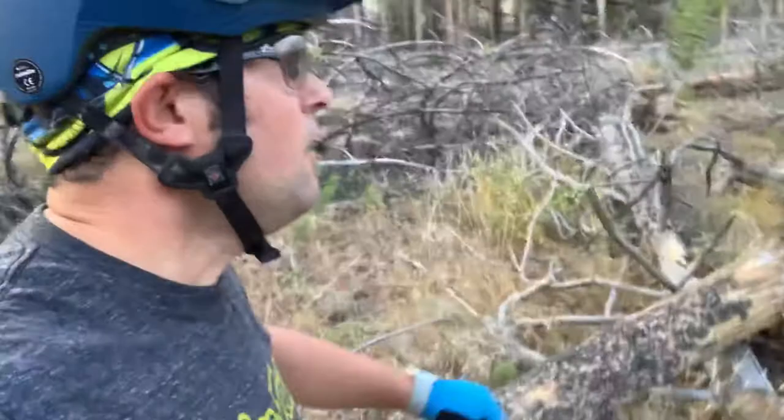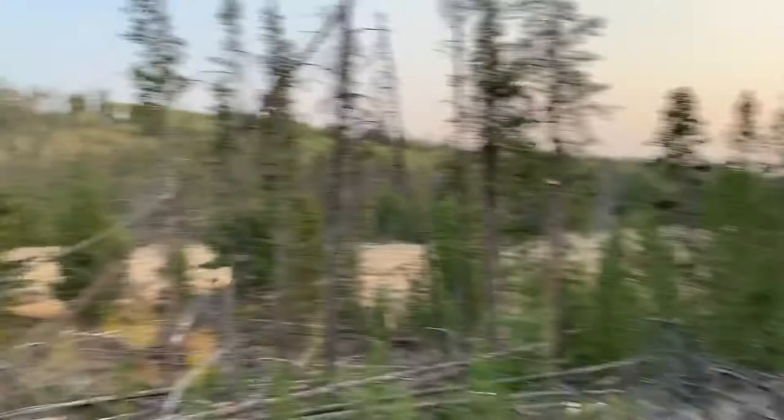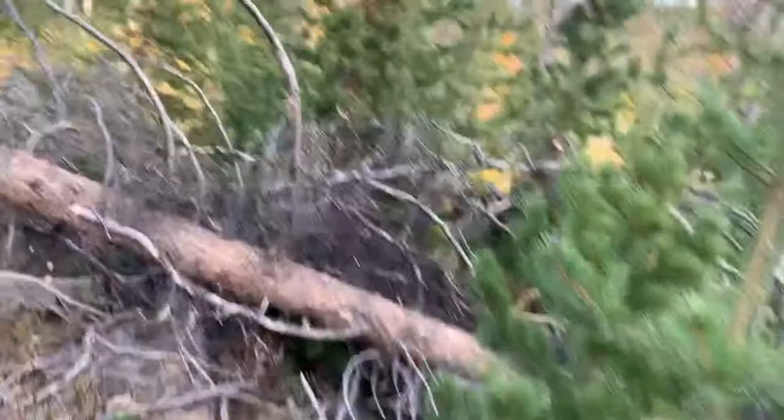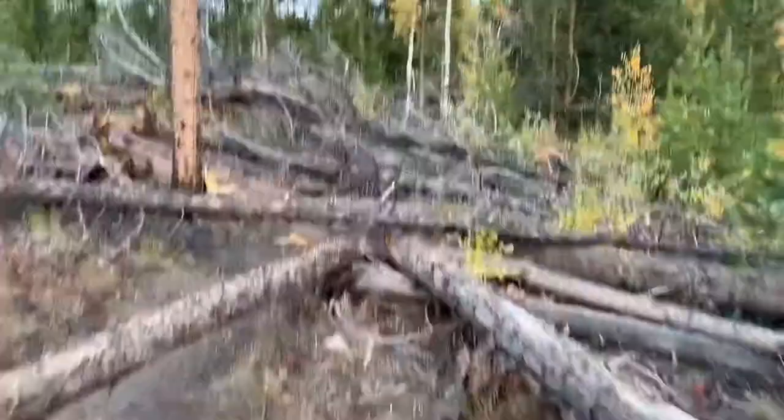So this puts a damper on the mountain bike season a little bit. And I'm sure there's other trails to ride around town, but these are some of the funnest. Nice to get up in the timber, get some shade and whatnot. Yeah, this is pretty bad. That is definitely a flow buster. Probably spend days and weeks just clearing all this stuff out.